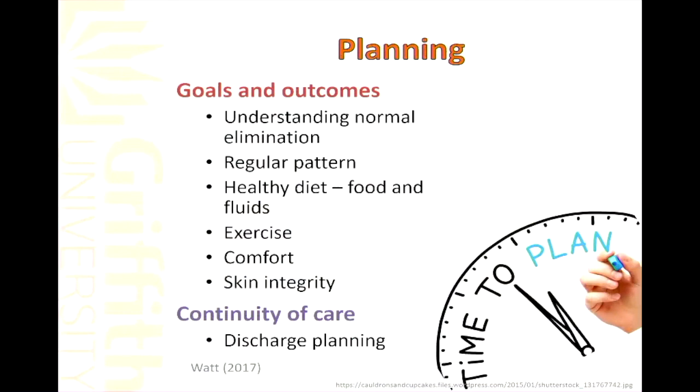So planning, again, we're following really almost to the letter what we've done for our urinary elimination. We're understanding what the normal elimination is, and that is normal for them. It's not normal in general, but if they've got a stoma, or maybe something like Crohn's disease, what is normal for them? Because just because they might be abnormal with their output doesn't mean that that is going to be that all the time.